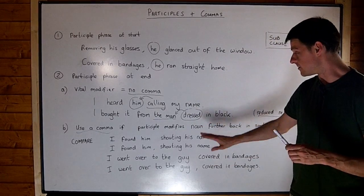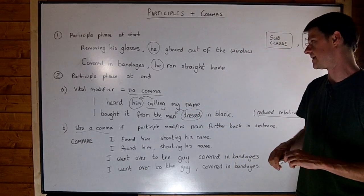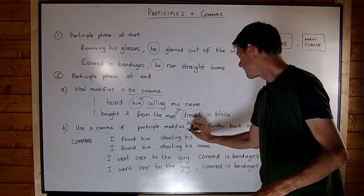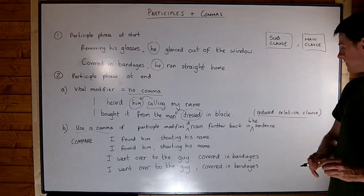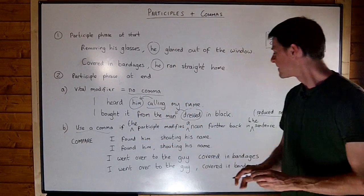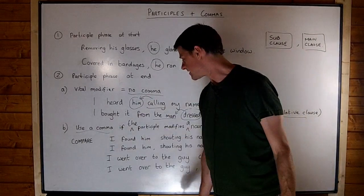I'm going to show you in a moment what happens if we do add a comma, because we could, but it changes the meaning. So use a comma if the participle modifies a noun further back in the sentence. God, I'm forgetting to use articles today. I don't know why. So use a comma if the participle modifies a noun further back in the sentence. Compare these sentences.